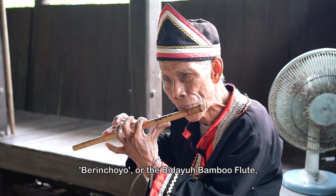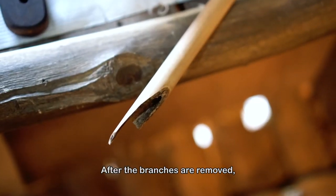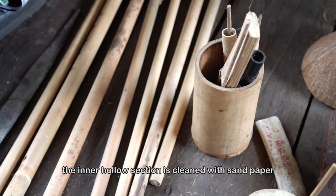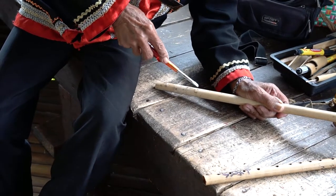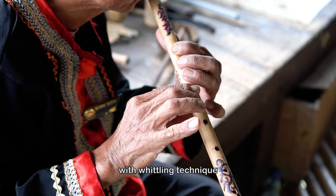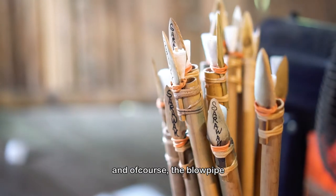Burin choyo, or the Bidayu bamboo flute, is made from the indigenous bamboo species. After the branches are removed, the inner hollow section is cleaned with sandpaper. The finger holes are marked precisely before they are drilled with a hand tool. The upper third of the flute is decorated with fern shoot motifs using a whittling technique. The bamboo can also be made into a whistle and, of course, the blowpipe.